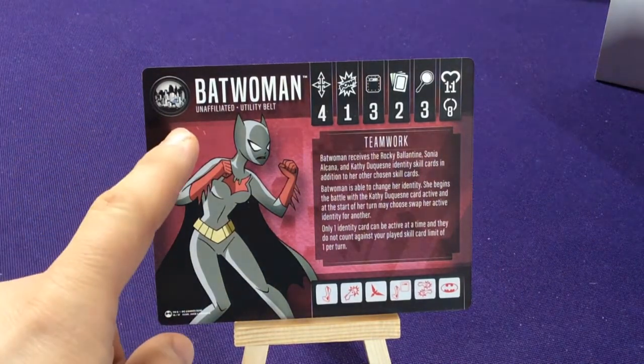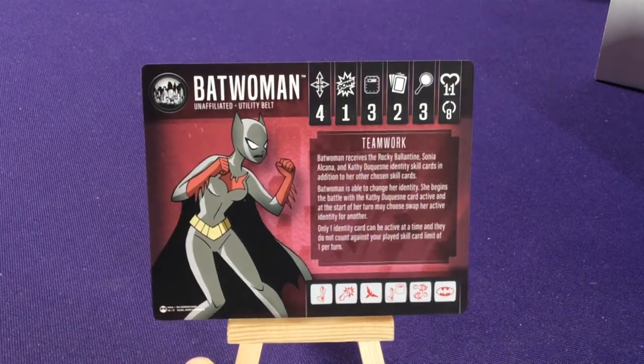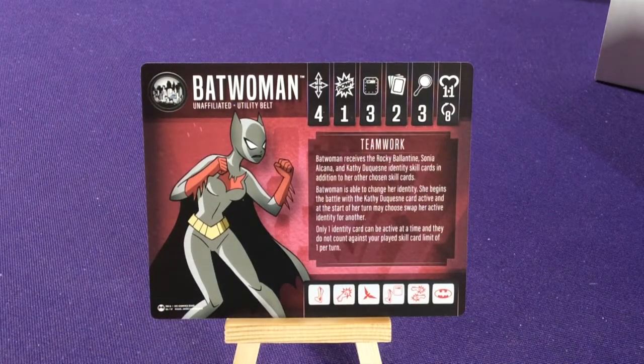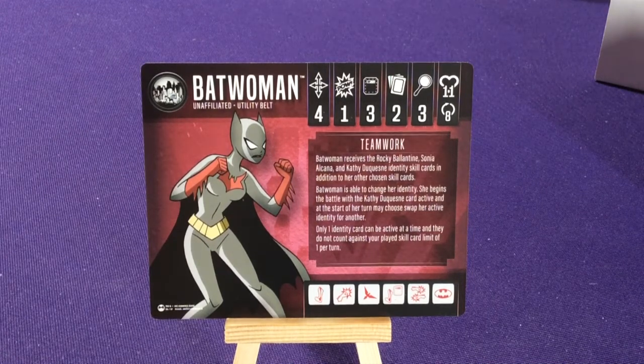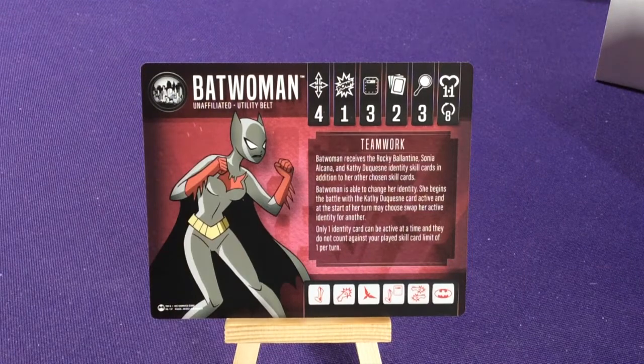She is unaffiliated, but she has a utility belt, so she's the only non-Bat family character, I believe, that has a utility belt. Batwoman receives the Rocky Ballatini, Sonika Alakana, and Kathy Ganeski's identity skill cards in addition to her other skill cards. So, I guess right there's the giant spoiler, but we would have gotten to them anyhow. Batwoman is able to change her identity. She begins as Kathy, card active at start of her turn, and they choose to swap her active identity for another. Only one identity can be active at any time. They do not count against your played skill cards, a limit of 1 per turn. So, actually kind of a neat idea for this character.